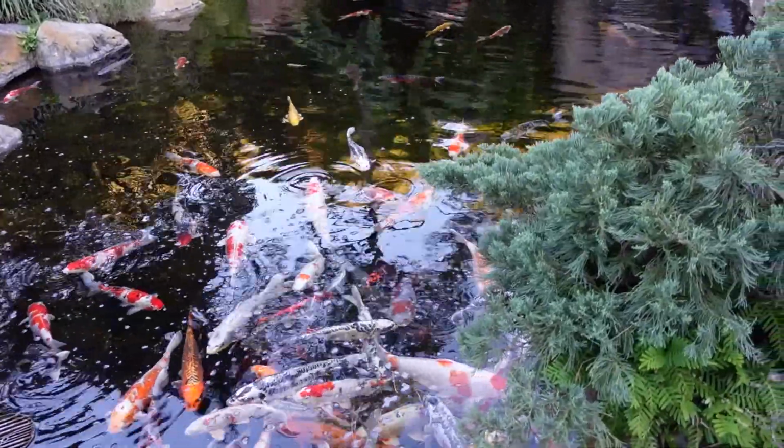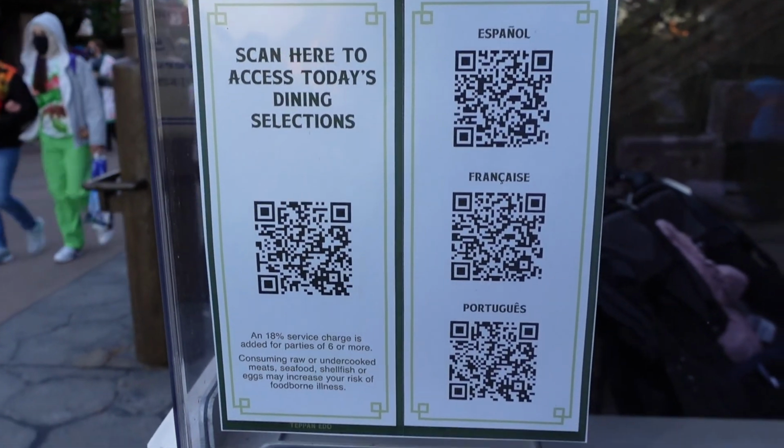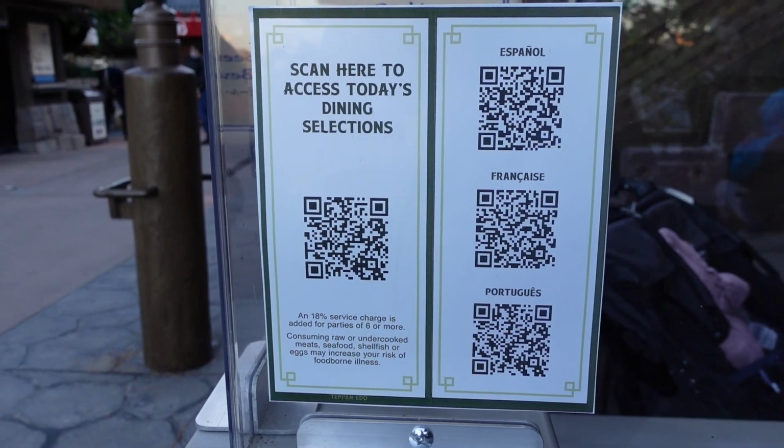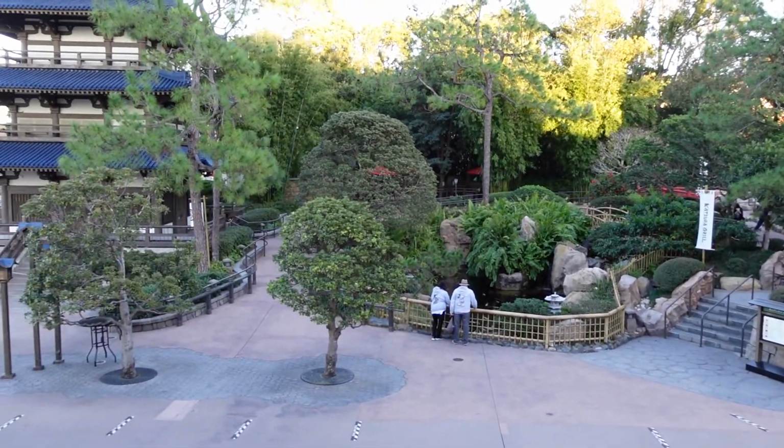Our dinner, Teppan Edo. So this is the dining selections. They have it in a few different kind of languages, which is nice. This is the first time I've seen that. Just want to see what they have for dinner. We are all checked in, so we're just waiting now.